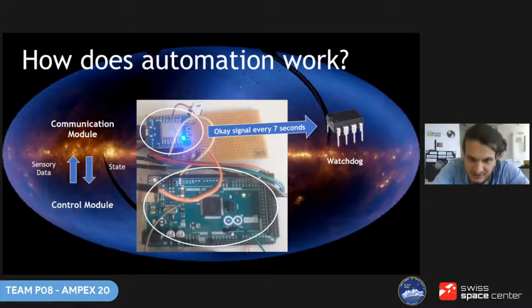And other than the controlling system, we also have the task of communicating with the user and inevitably with the other systems. And for this, we made a modular architecture consisting of three separate microprocessor units. And the hardest part of this implementation was the communication module, as we use the notorious serial communication protocol. And in case of a lockdown of the communication system, we installed a watchdog which would reset the communication system electronically if there is a lockdown on the microcontroller.